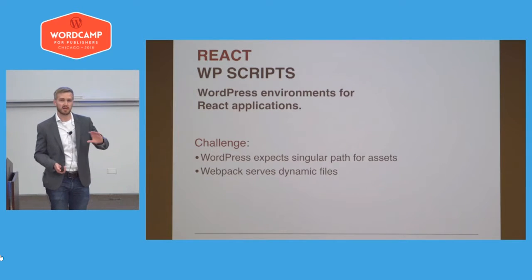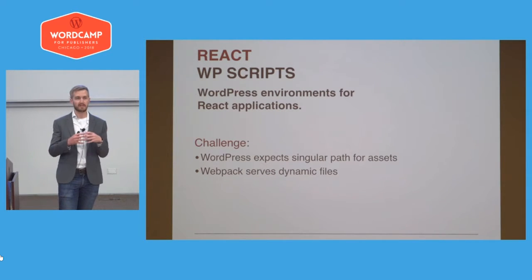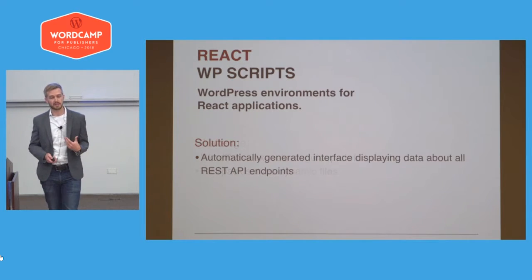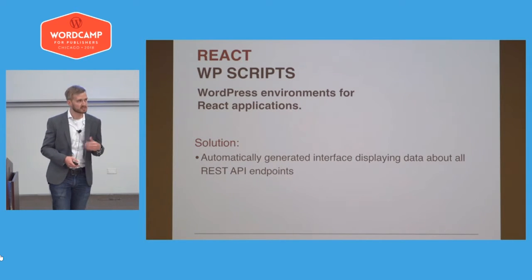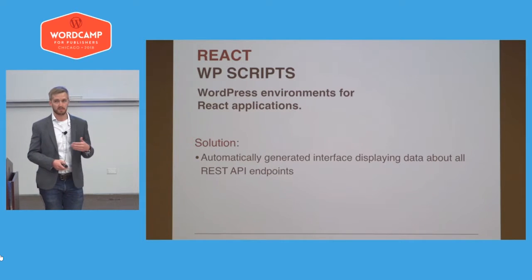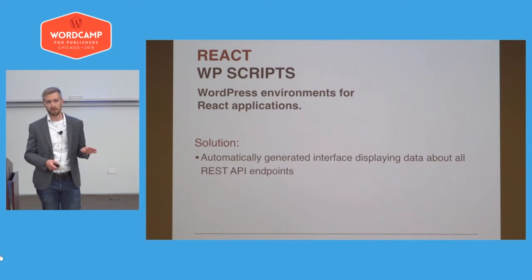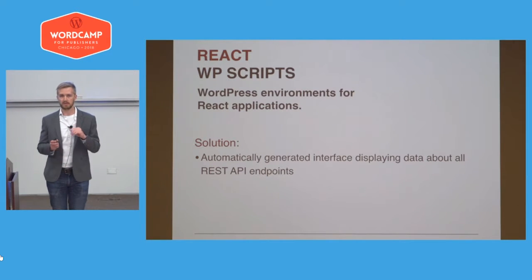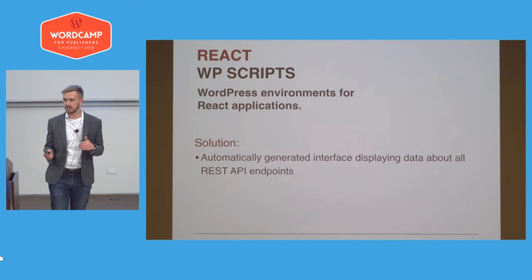It's not handled in WordPress, it's not handled in PHP, and so you have to have a bridge to talk between these two applications. And that's what React WP Scripts is. It's built on top of Create React App, but it can be very easily extended for any Webpack-based application. And it looks to the Webpack bundle to find out what assets to load.